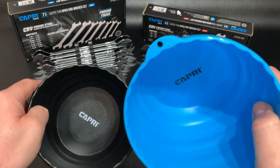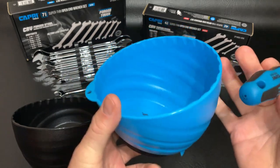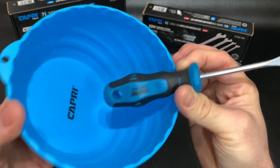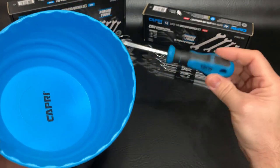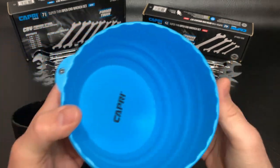Not bad. We've got a nice high-vis color on here. And yeah, you can tell that this is a little darker. See, that's what I was talking about with the screwdriver. So the blue is just slightly off on that screwdriver. But they get dirty anyway in the shop. They're called mechanic screwdrivers for a reason.